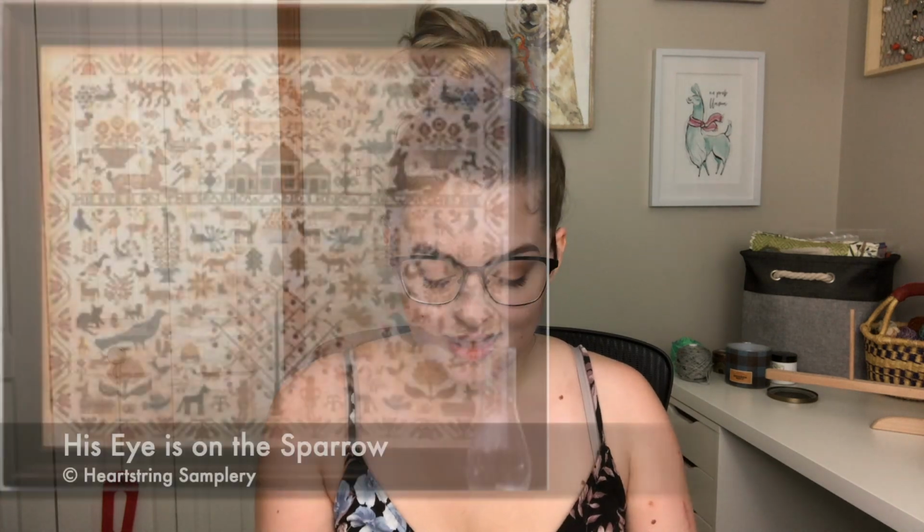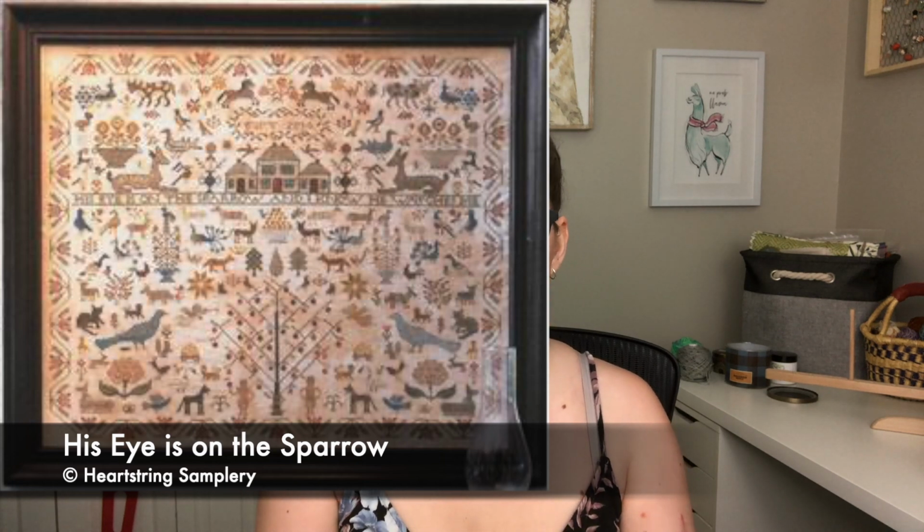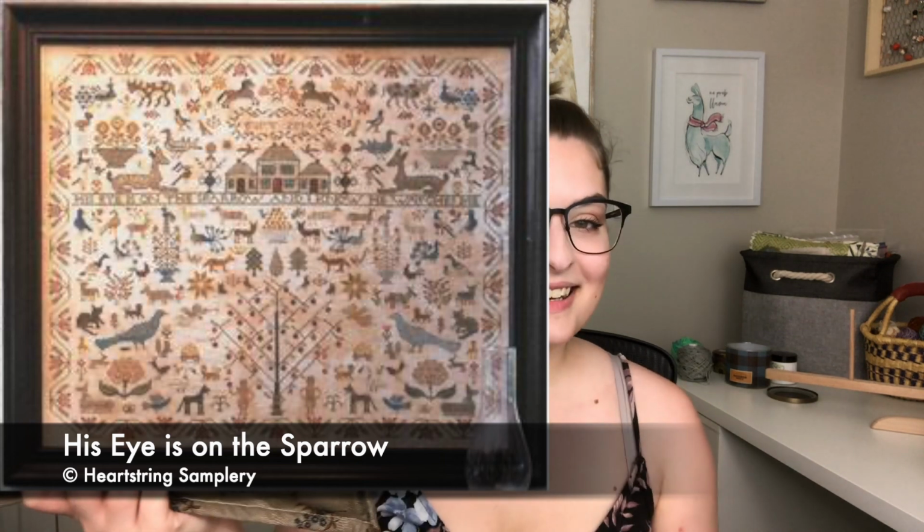So the next project that I have been working on is a cross stitch project. I don't think I showed this last episode. I took a little bit of a break from it, but I did pull it out again this past week, and I put a decent amount of work into it. This is His Eyes on the Sparrow, a cross stitch pattern from Heartstring Samplery. It is in a bag from Pretty Southern with a clear vinyl front.